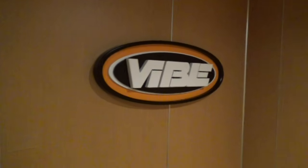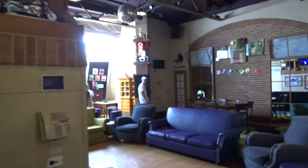The final kids club is Vibe. This is the teen club. It actually exists in one of the funnels, which is kind of cool. You get some weird funky art, a fake elevator, which is neat. I'm assuming it's a fake elevator. And then this is in one of the funnels that's towards the very top.